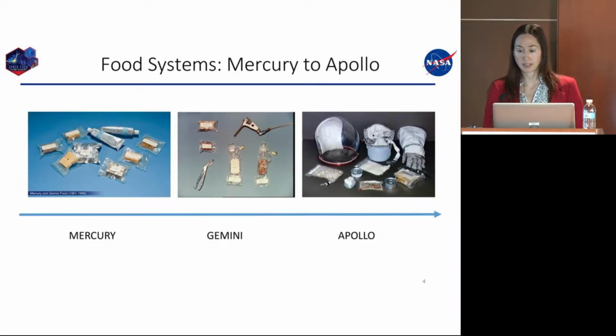In the past, NASA started to solve these problems by just using tubes and cubes on Mercury. So you've probably seen the tubes and cubes. The cubes were coated in gelatin, so there wouldn't be any crumbs. They just pop them in their mouth, and the tubes, they just squeeze in their mouths. This is not a very acceptable system. A lot of these were more for show, and a lot of the food came back with the crew. They didn't consume it all.